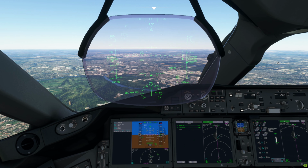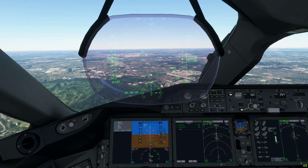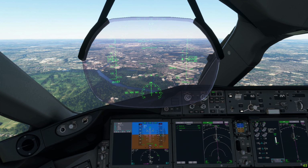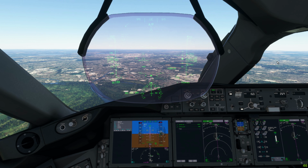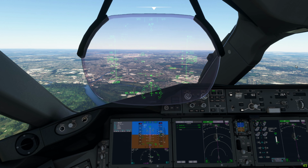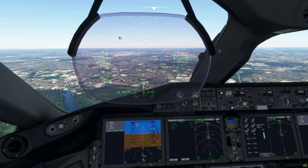Speedbird 385 Mike, ready for taxi. Speedbird 385 Mike, taxi via Alpha, hold at Lowman. Taxi via Alpha, hold at Lowman, Speedbird 385 Mike. Speedbird 953 Lima, descent to altitude 3000 feet. Descent 3000 feet, Speedbird 953 Lima.